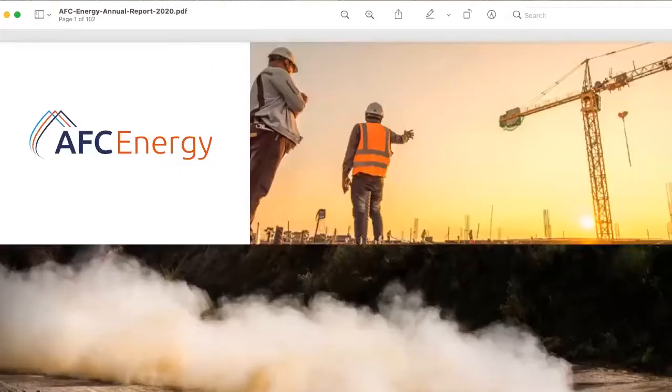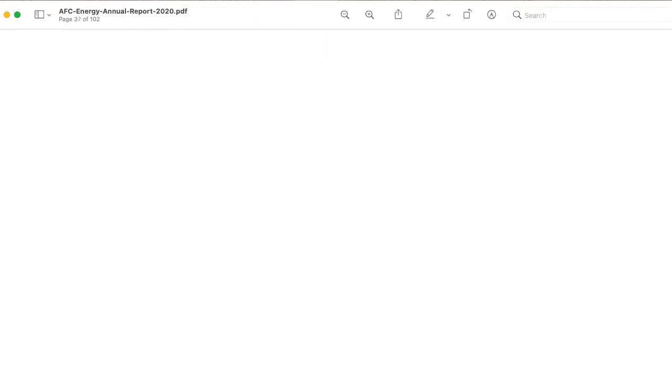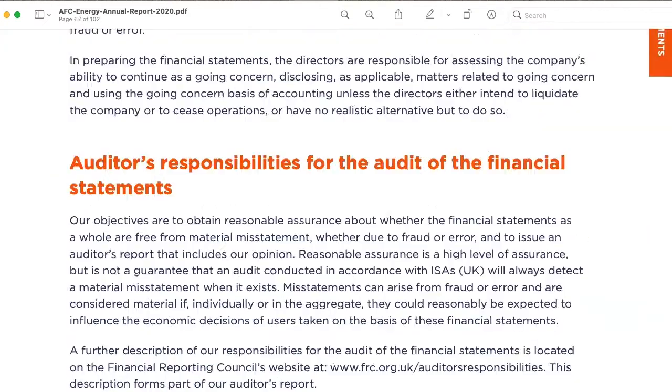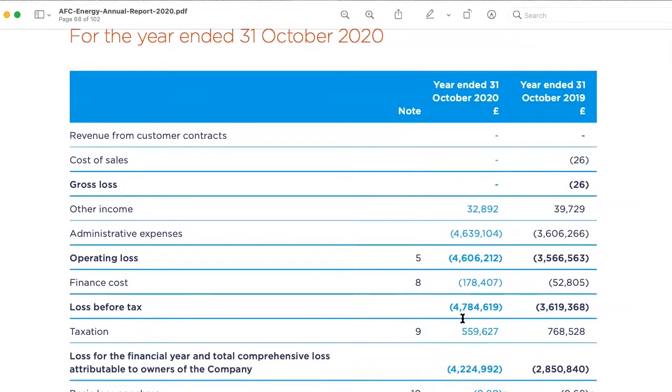Here we go. So here is AFC Energy, their annual report and accounts. It's available on their website to download for free. Just put in AFC Energy annual report and accounts into your Google search engine. Whiz all the way down to page 68, which is where you find the financial statements, and everything that goes before that is all the strategy of the company, and aren't we wonderful, and the board of directors, and how wonderful they are, and their Learjets and all that kind of stuff.